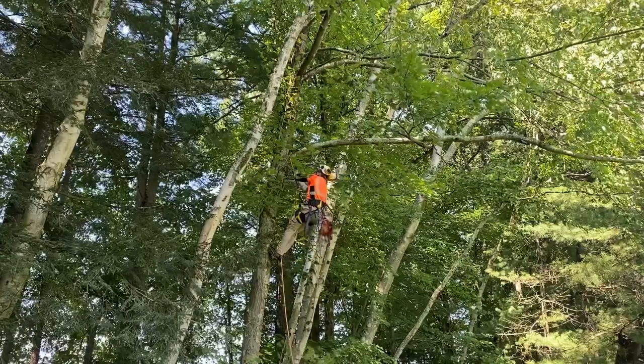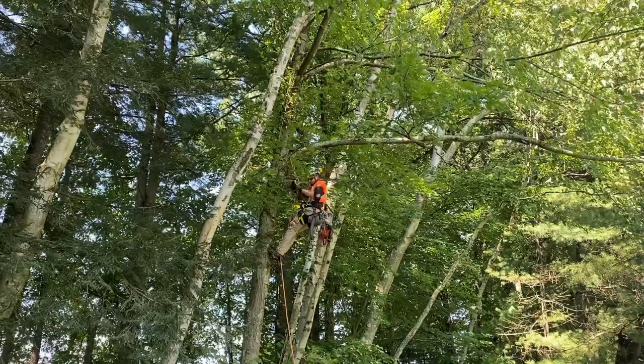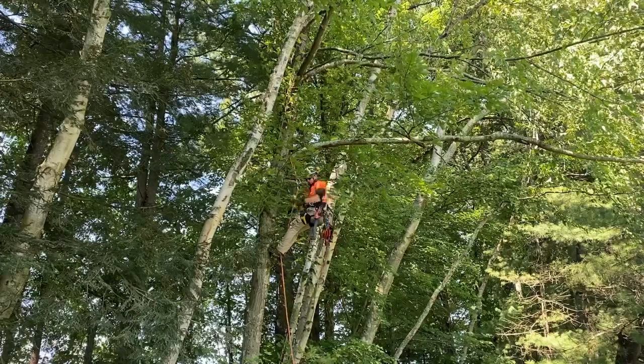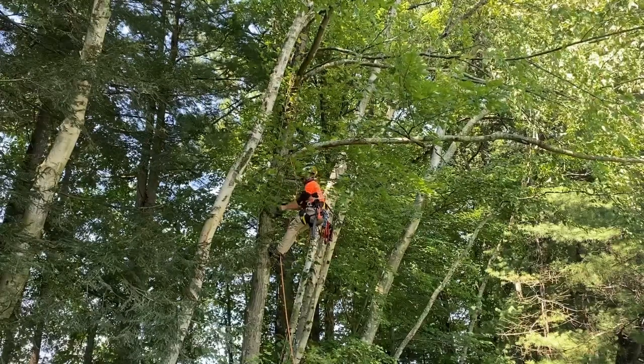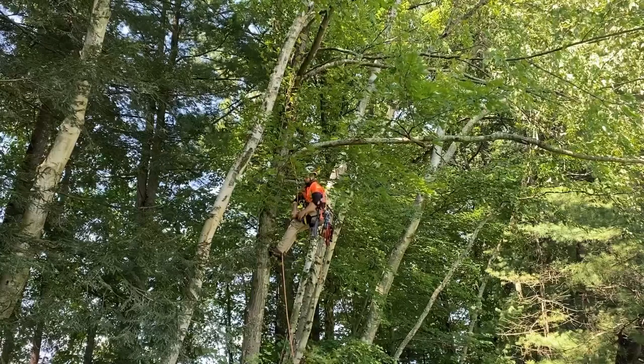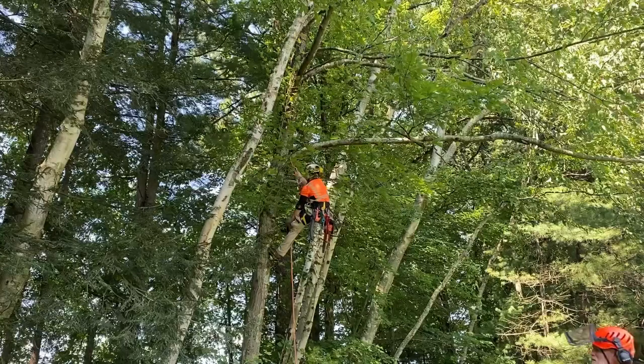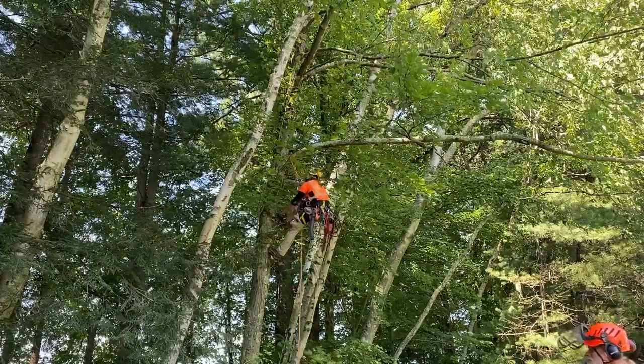So what we're doing here is just pruning this tree to remove this long lower hanging limb that was kind of going out into a backyard. I could have reached it with my pole saw, but I decided to just climb, just to make it a little bit easier cutting through the bigger wood with the chainsaw versus the pole saw.